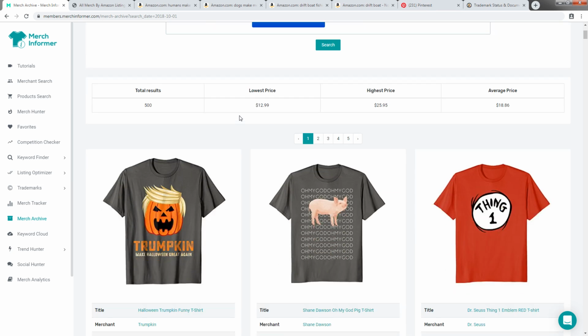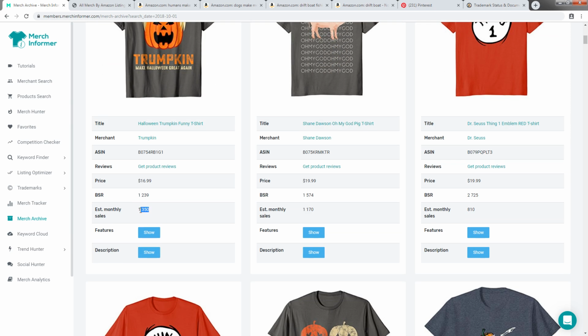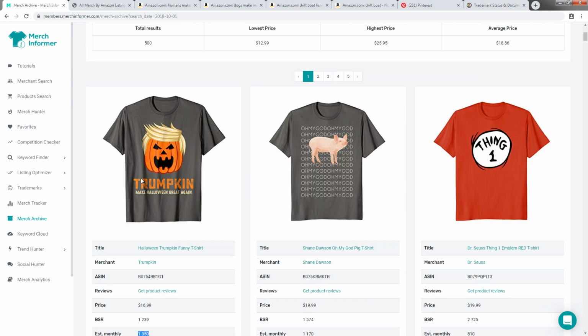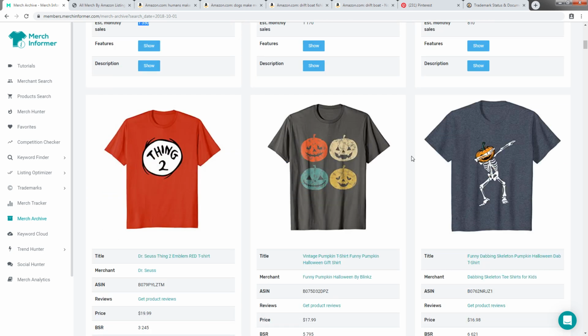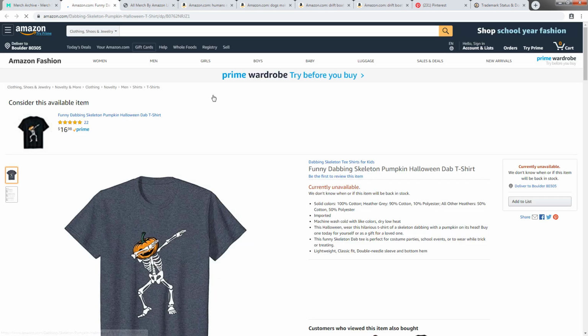Go back and look, and you'll see in these top 500 that a lot of people were making a lot of sales. Look at this: monthly sales over 1,300 for something like this. Now, that doesn't mean you should go out and make a Trumpkin design. That's been done 1.5 million times. But this is a good starting point to show you what people were actually buying and why they were buying it.